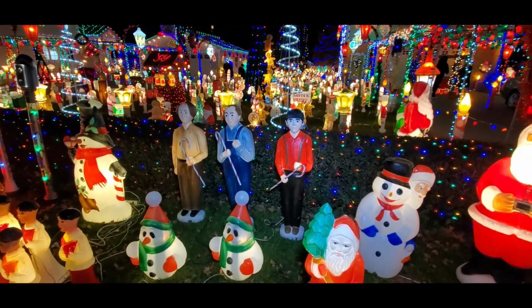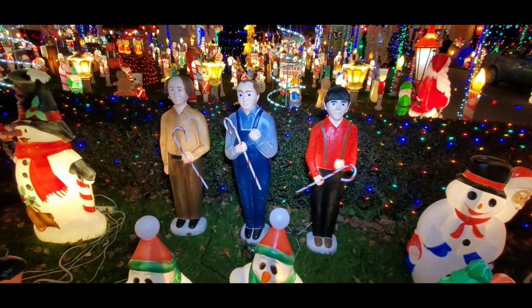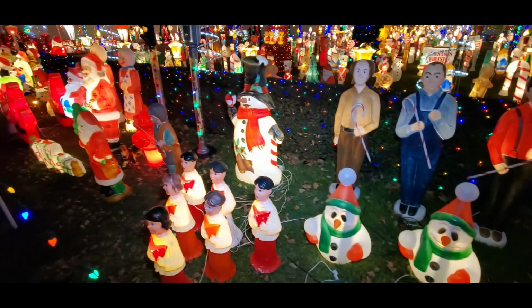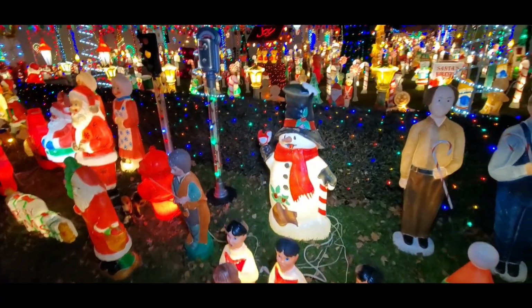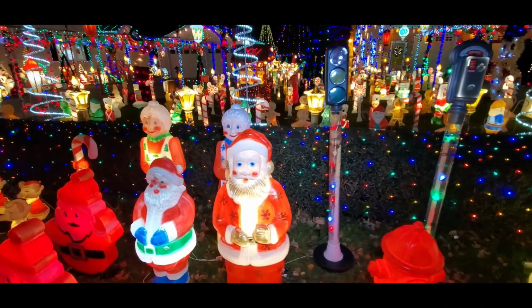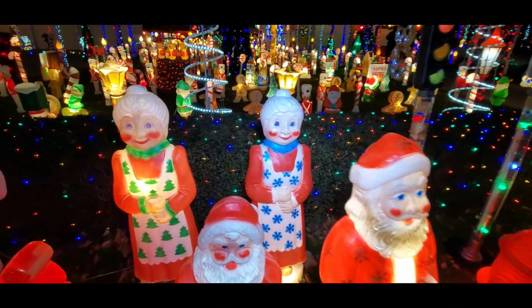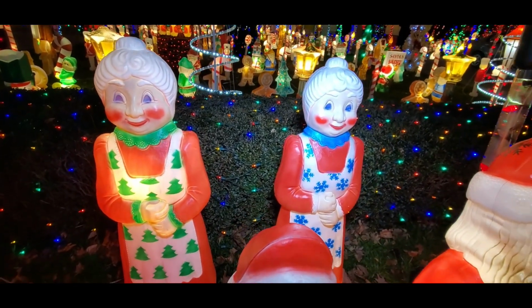Three Stooges. Oh, look, parking meter and traffic light. More grannies. Look, they have different aprons. One snowflake and one's Christmas trees. I love it.